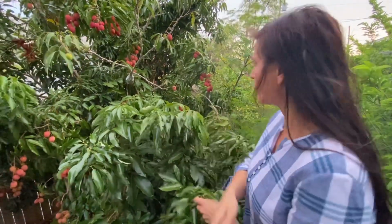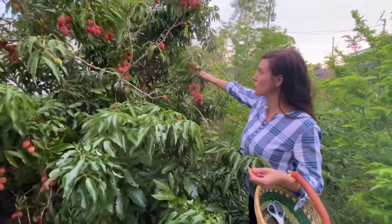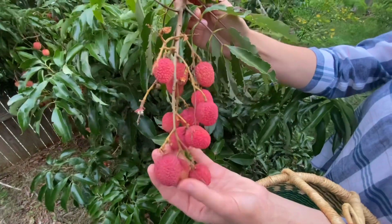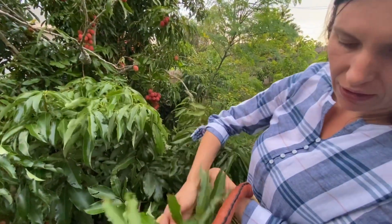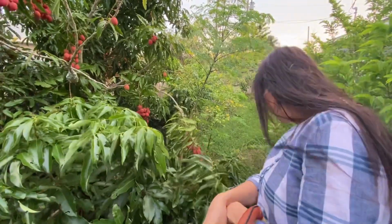And today was the first day that my 3 year old finally tried it. I keep begging him. You see, this is how you pick it. It's very easy to pick, and just like that. Now I can collect it. I took out the scissors, but I don't need it.